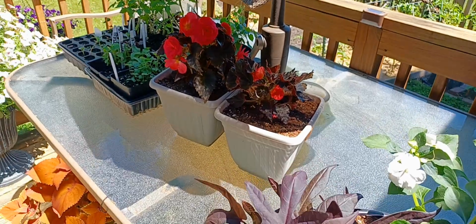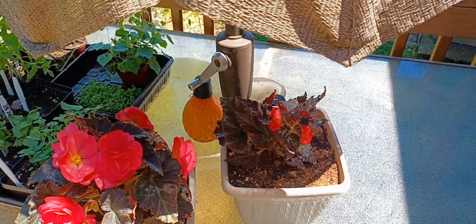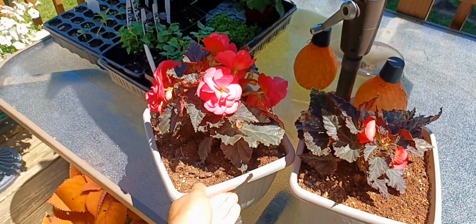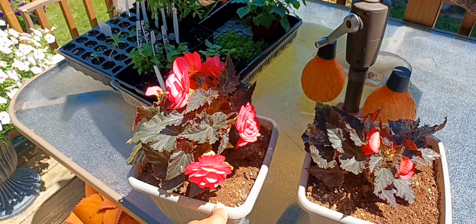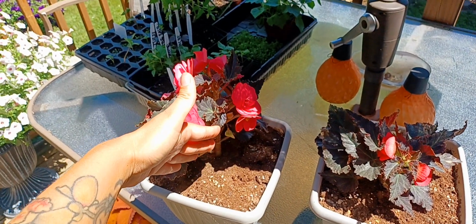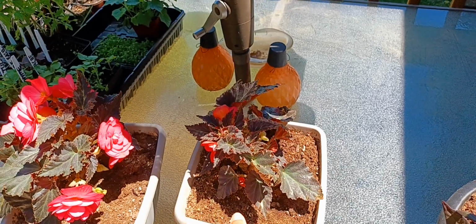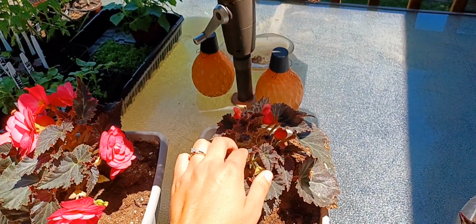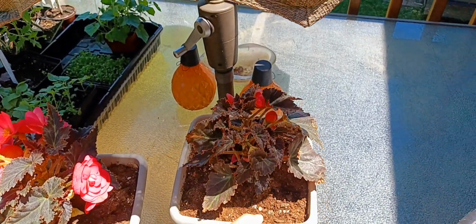And then we have the begonias here. So I got these both at the same time. One of them looks much better than the other. Don't remember what variety this is, but this one looks so good. It's been staying a lot drier than this one. So, but it's not dead yet. Hopefully it'll come back. Hopefully it'll start making a few more blooms, a couple more buds.